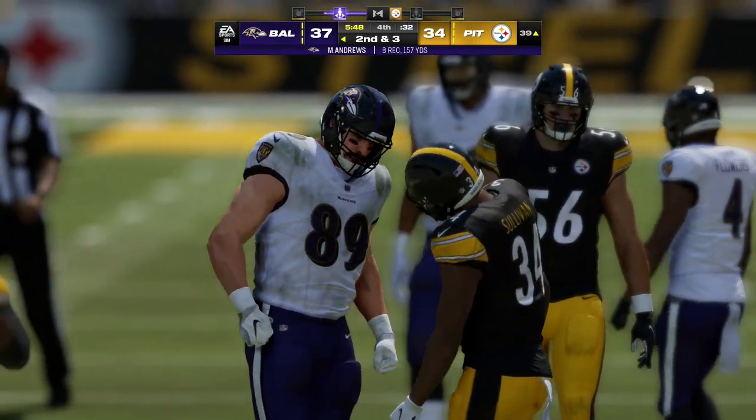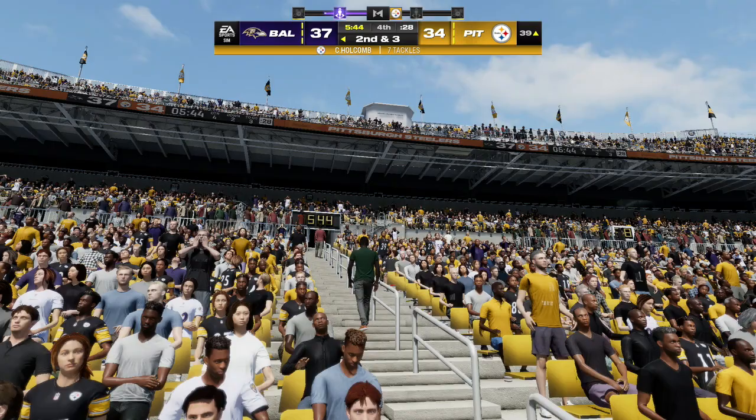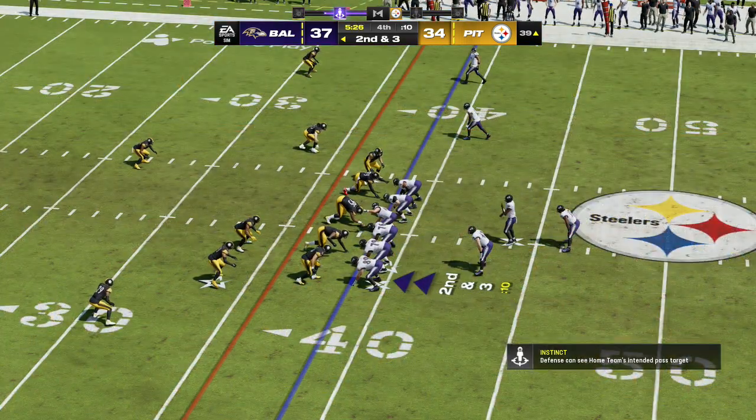Nice rhythm throw there on first down. He located his tight end, made it a nice, easy pitch and catch. Hoping he can break a tackle or two. Wasn't able to do that there, but still good yardage. Ball on the 39. Here's 2nd and 3.